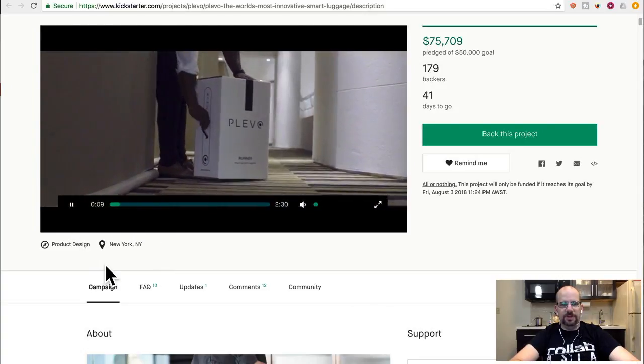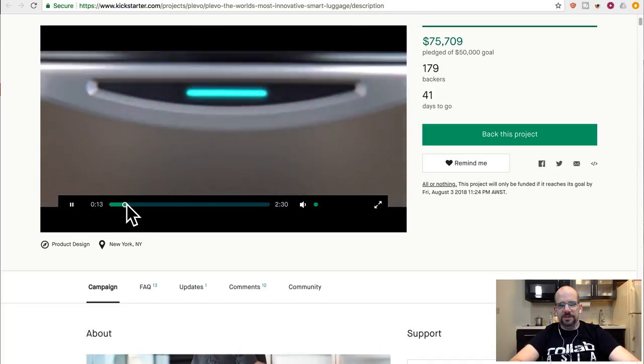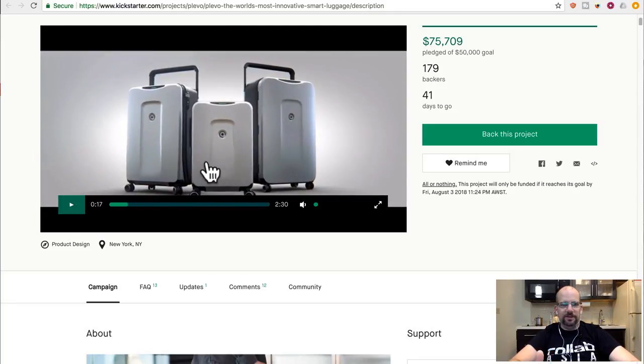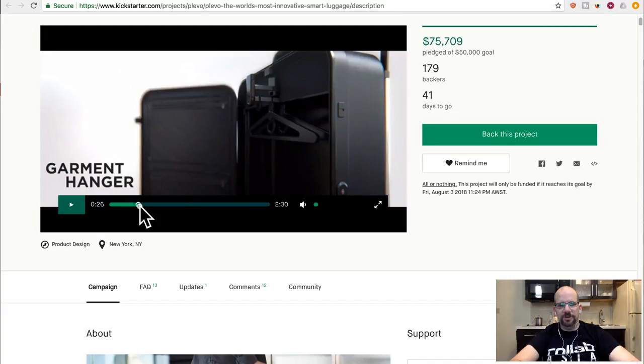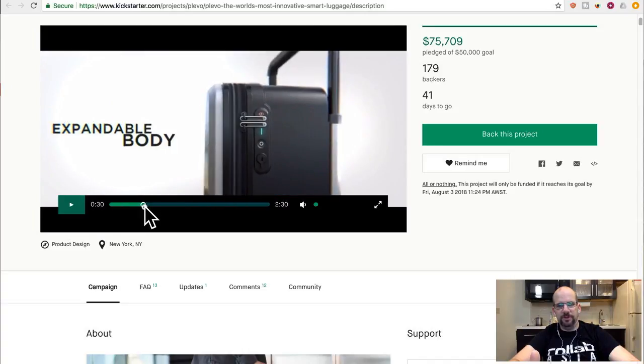Hey, there's a PLEVO in the mail. So let me just smart luggage set, yada yada yada. So they've basically got a small, medium, large, and because it's smart, they've got obviously the battery pack. This thing is, I guess, the big one. It has a hanging hook that basically kind of stows away. That's sort of interesting, I guess. It's got this little sleeve for getting your laptop out when you're doing security, obviously for the smaller one.